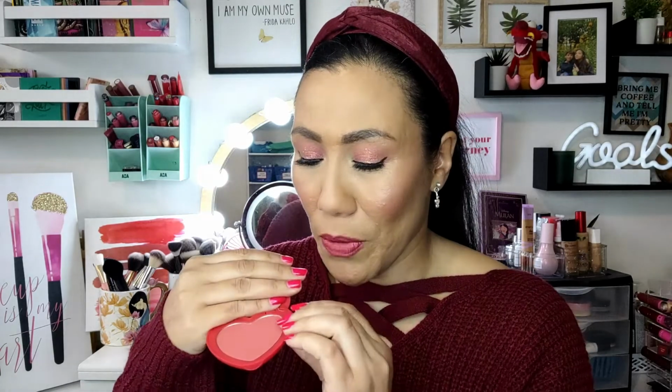I did order some of the pieces from the new Valentine's Day collection. Last year I bought the entire collection, but this year I wasn't interested in the full collection. I got two of the blushes, two of the lip creams, and the eyeshadow palette. That's all I got. But this is a beautiful, rich, deep red.